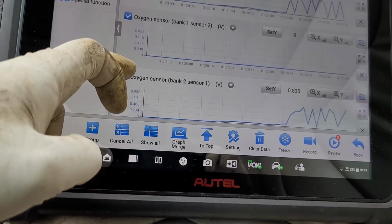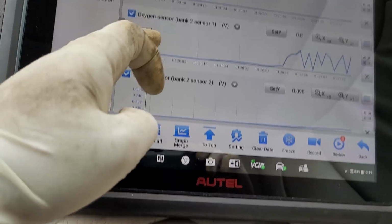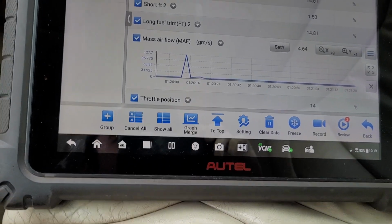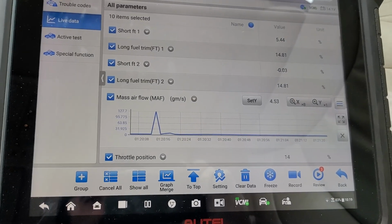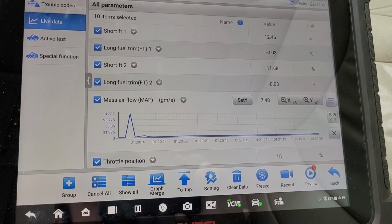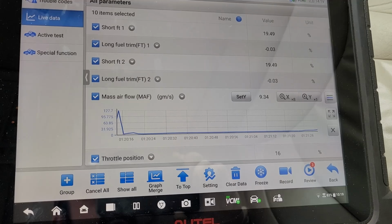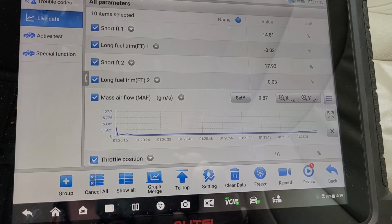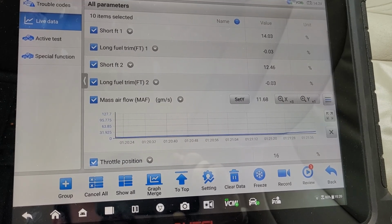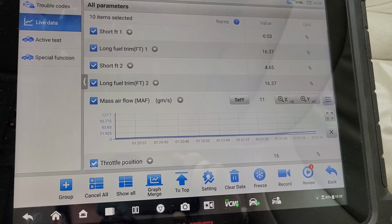What the hell was that? Sounded like the car farted. Yeah, let me idle this up. I'm in park, right? Yep, idling up. Now, if you have lean fuel trims and you idle up and they fix each other, which this is not doing, then that usually means you have a vacuum leak. They are not, they're adding to each other, so that's that.